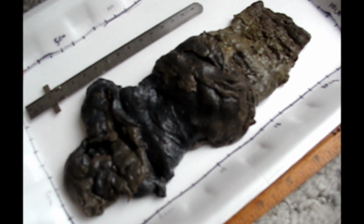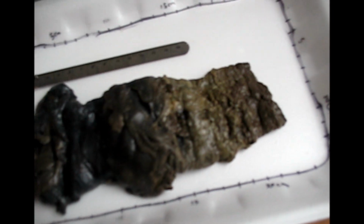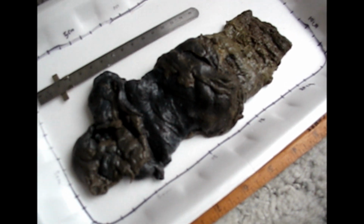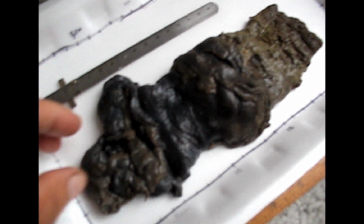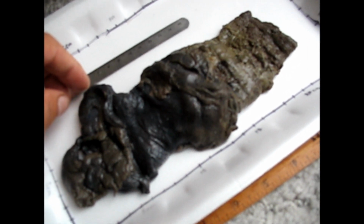Hello, this is Derek Jones with another deep sea black blob creature of some kind. Obviously, I believe it's a head section and the back section there. I don't know what it is. Not all that much smell to it. Doesn't smell any different than a fish, actually. It's like flabs. Flabs of flesh. Really strange.